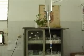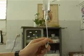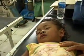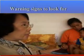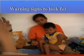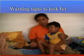The wrong kind of fluid, for example too much 5% dextrose on its own, without any balanced salt solution, can also cause problems, such as convulsions, due to brain edema or swelling. The warning signs of what to look for and when. Parents as well as healthcare workers need to know these, as most of them signify that the child needs admission to hospital.